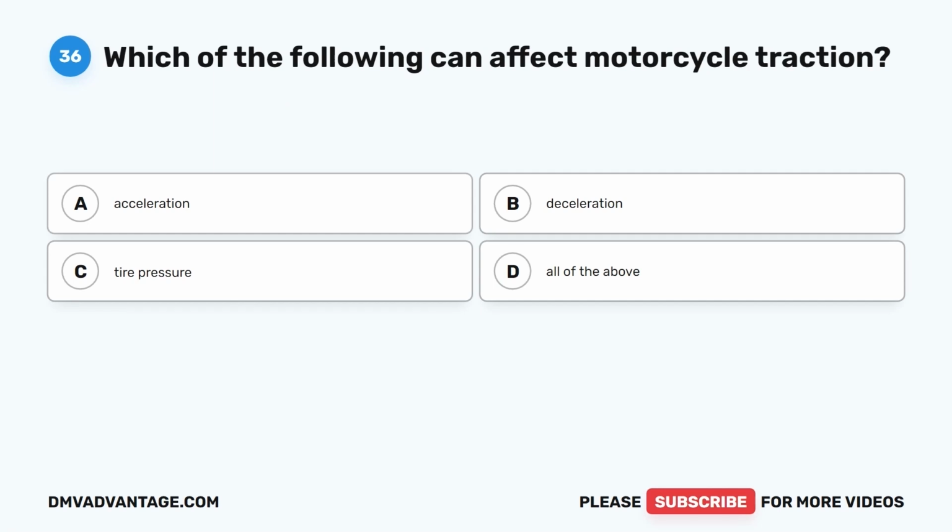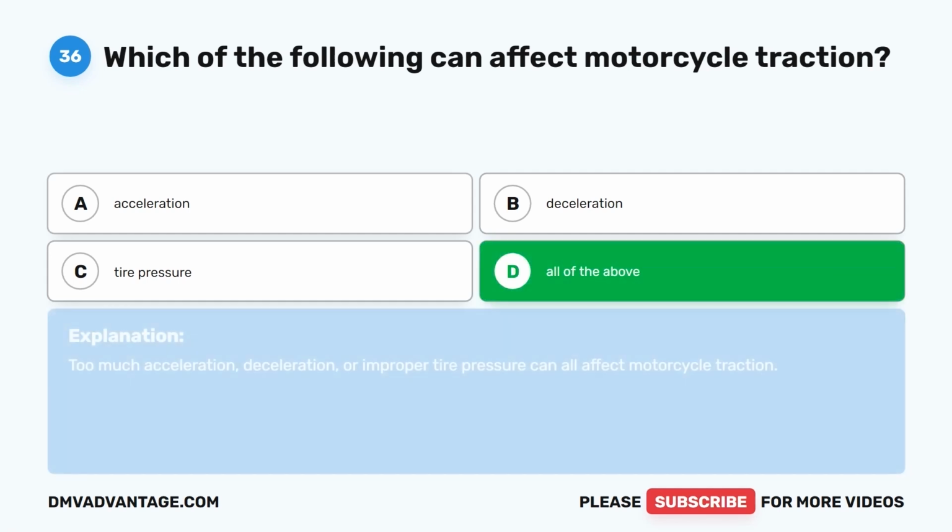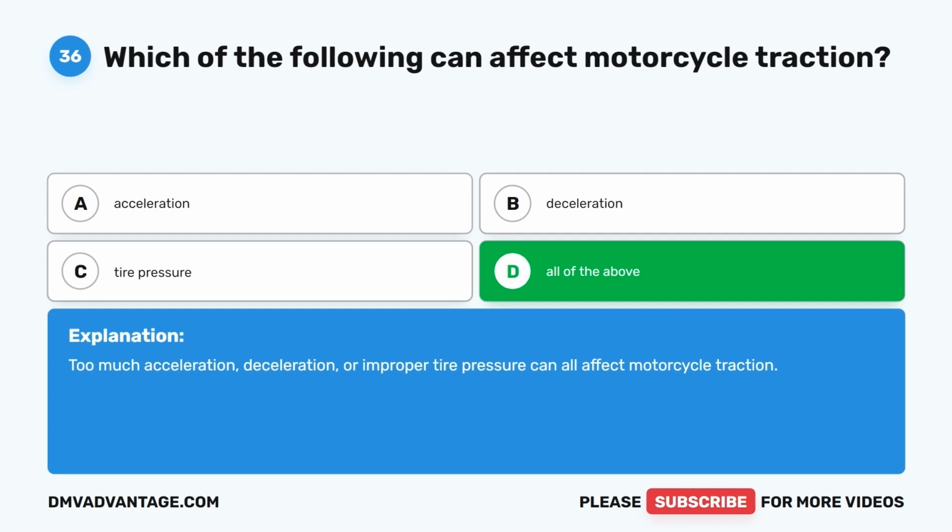Question 36. Which of the following can affect motorcycle traction? A. Acceleration. B. Deceleration. C. Tire pressure. D. All of the above. The correct answer is D. All of the above. Too much acceleration, deceleration, or improper tire pressure can all affect motorcycle traction.